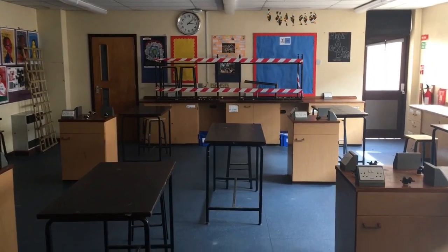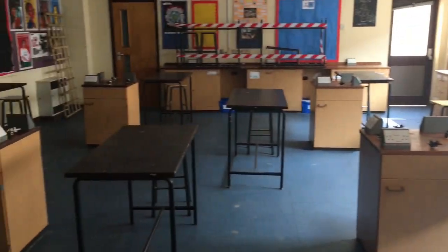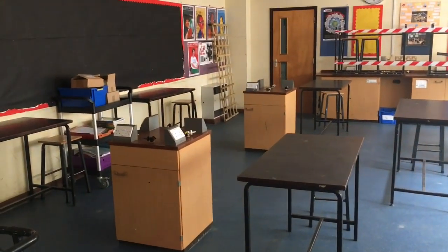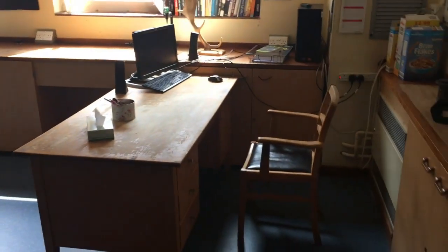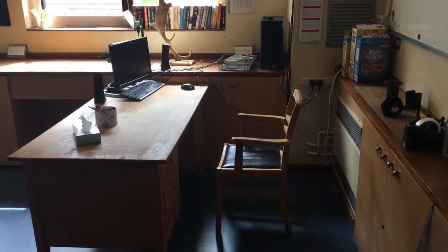Now, of course, because of the current situation, our labs do look a bit different. We've got some chairs stacked at the back there, and there's obviously a lot of space in between tables, but I can still show you some of the normal things that we have and things that we work with. So usually at the front of a lab, there's a teacher space. So here's my teacher space here.